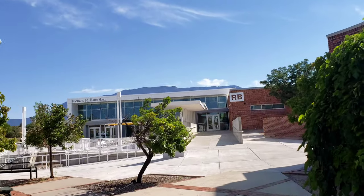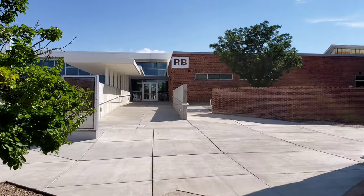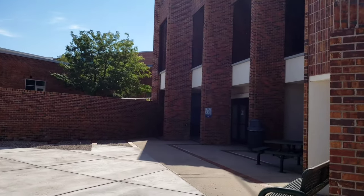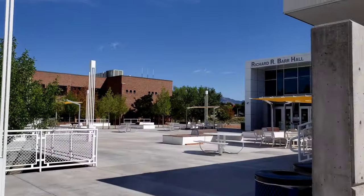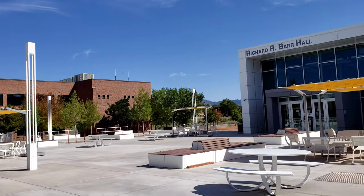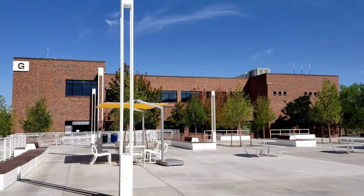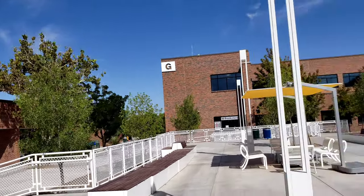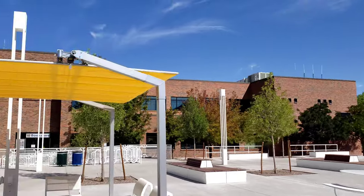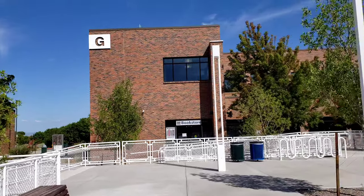Richard R. Barr Hall. Nice little open area here. Little community area. We can come and hang out and study, I suppose. Not too bad. Nice and clean. And obviously we got the bookstore.